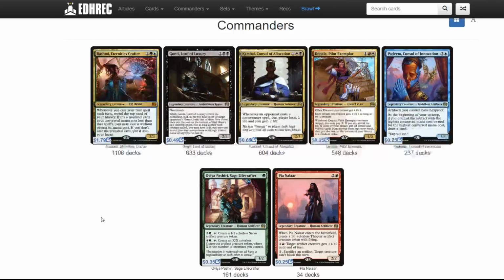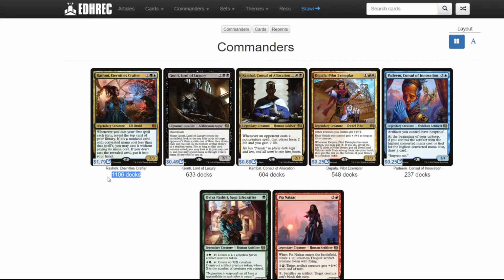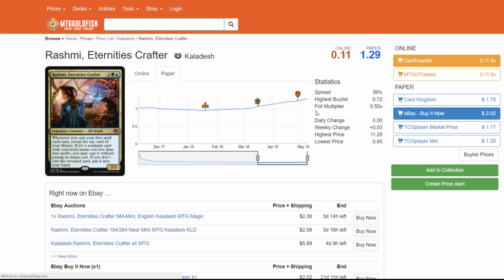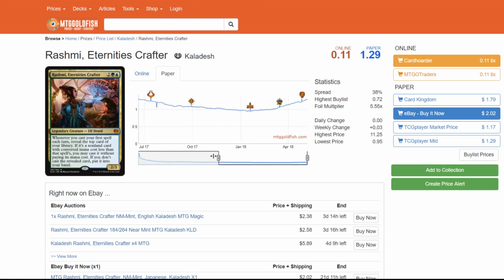So if we scroll down here from the number one Commanders use, this is actually quite significant for Rashmi. Rashmi is actually really, really cheap, and that's not the card I'm talking about, by the way. But Rashmi is a perfect card to be picking up for the future. It finally went down to $1. It seems to be going up.